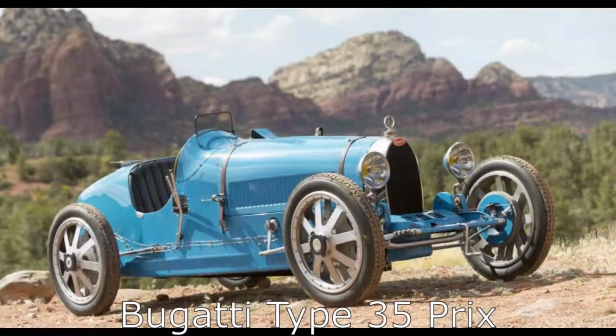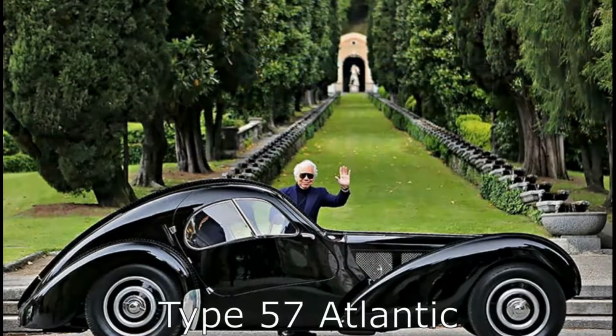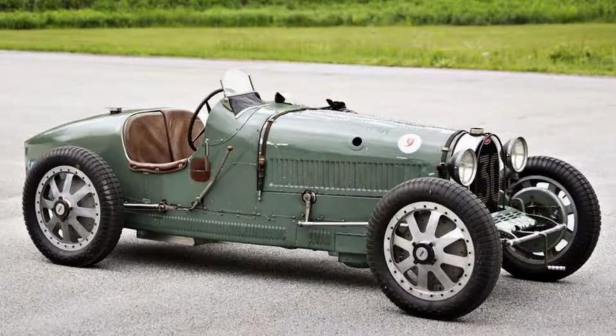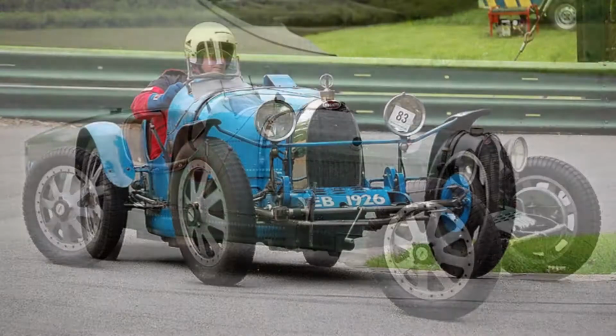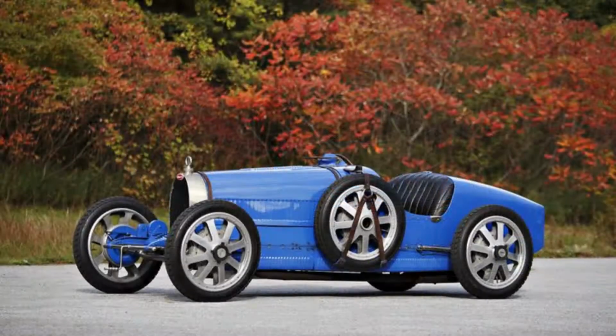Famous Bugatti models include the Type 35 Grand Prix, Type 41 Royale, Type 57 Atlantic, and the Type 55 sports car. The Type 35 had the most race victories. It won over 1,000 races in its time. It took the Grand Prix World Championship in 1926 after winning 351 races and setting 47 records in the 2 prior years. The Type 35 won 14 races per week. Bugatti won the Targa Florio for 5 consecutive years from 1925 to 1929 with the Type 35.